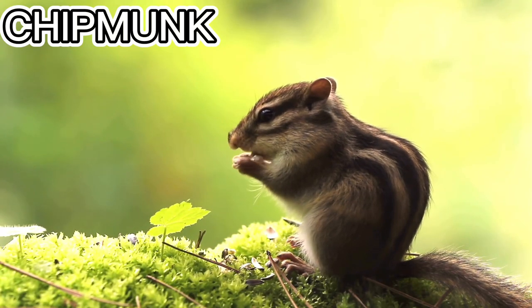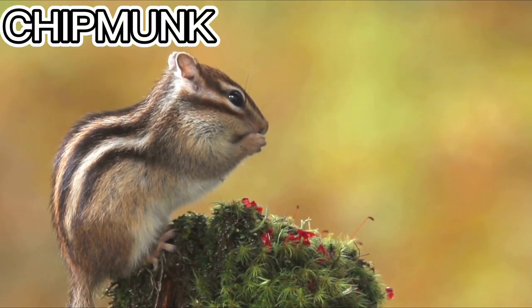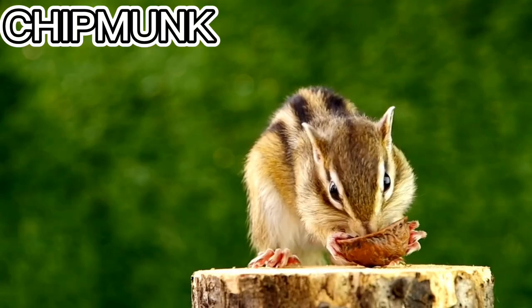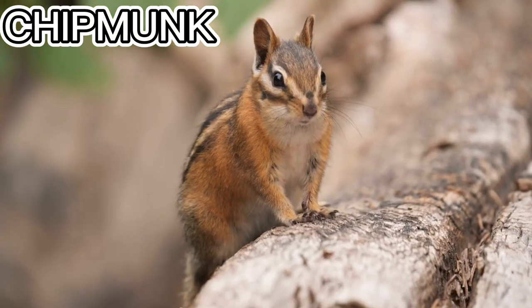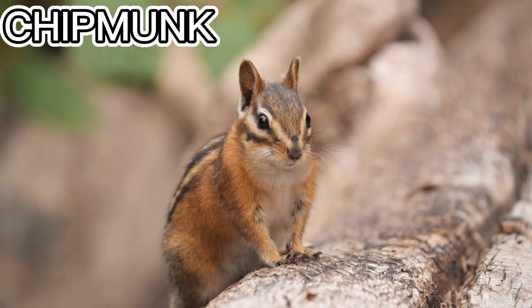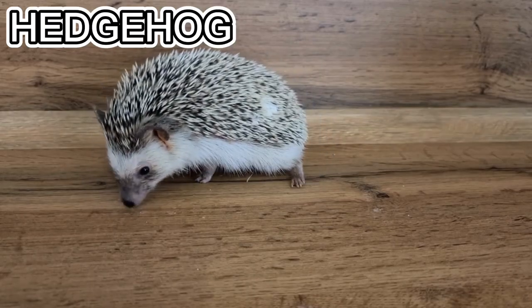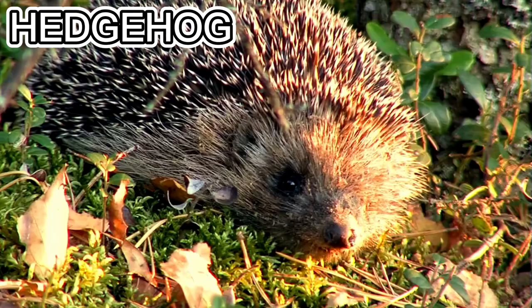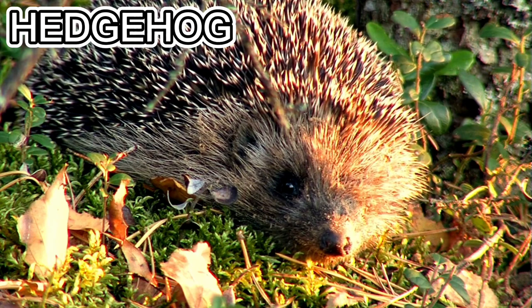Chipmunk. Chipmunk starts with the letter C. They love to eat fruits and nuts from the trees. Hedgehog. Hedgehog starts with the letter H, and they have a spiky coat.